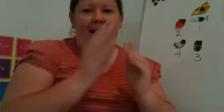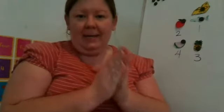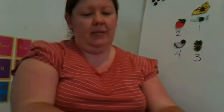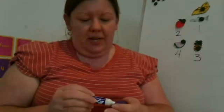You can also use this when you're driving. If you see a cow, or if you see a horse or a puppy, you can count the syllables in your name. Hilary has one, two, three. And you can change different items.